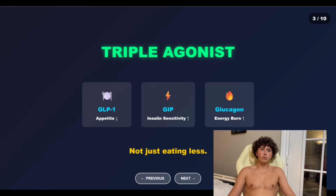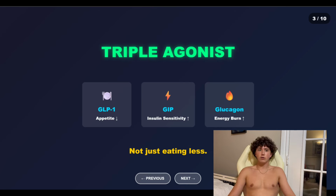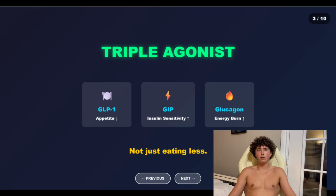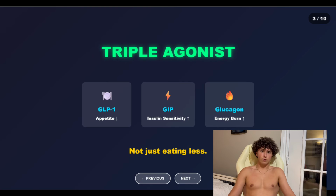It's called the triple agonist because it targets 3 key hormones: GLP-1, GIP, and glucagon. So 3 different receptors there. The glucagon is what's the game changer from the other weight loss drugs like Tirzepatide and semaglutide. Semaglutide only targets GLP-1, and Tirzepatide only targets GLP-1 and GIP, and this one adds the 3rd receptor of glucagon.